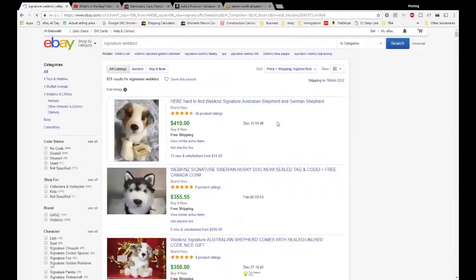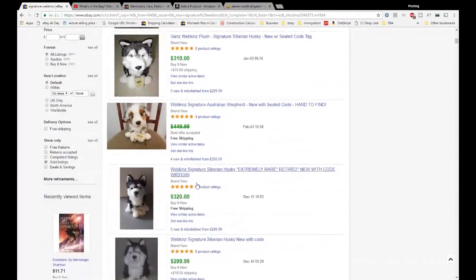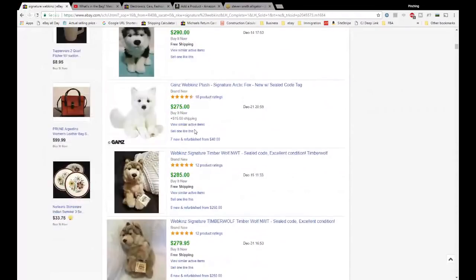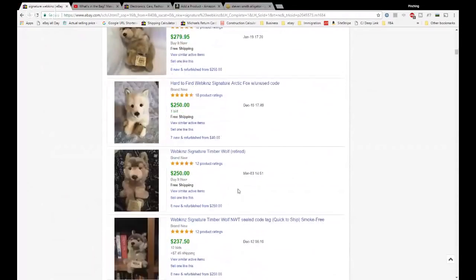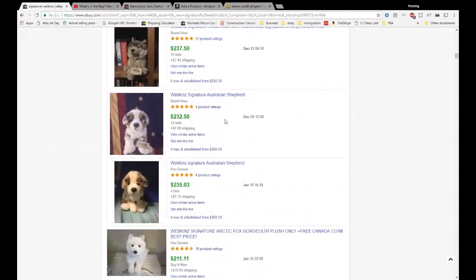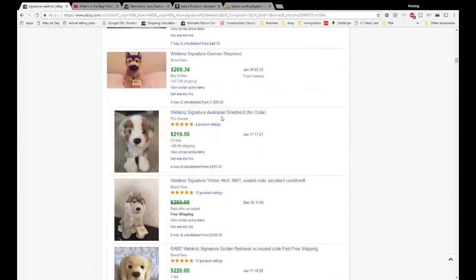Sold. All right, so definitely ones to look out for. Like I said, it was going to be the dogs. So here are the husky dog. Another husky. So definitely keep an eye out on that one. Arctic fox is white. Here's a timber wolf. Australian shepherd. The timber wolf.